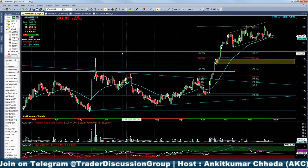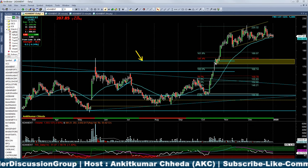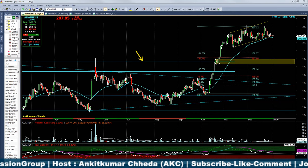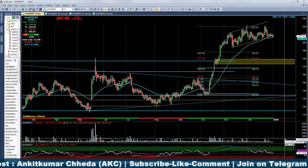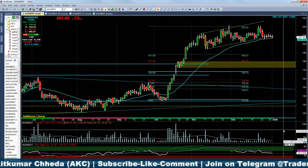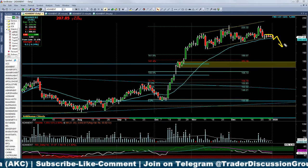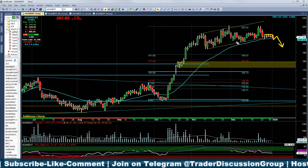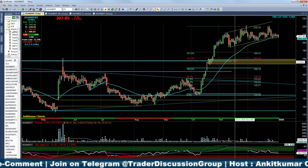Our previous level is also coming out as you can see, and this is your LPOD. Last point of demand was here because of this one red bar and some dry volumes. Okay, but let's see. I'm not expecting it to fall so easily. So let's see kya hota hai.